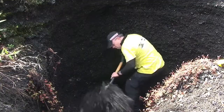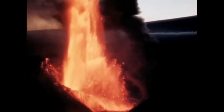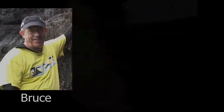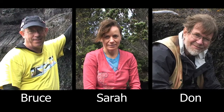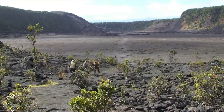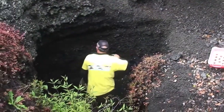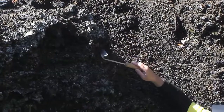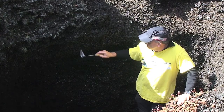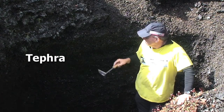The 1959 eruption was one of the most explosive eruptions in Kilauea's history. Bruce, Sarah, and Dawn are trying to find out why. Like detectives, these volcanologists search for clues in the rocks deposited by the lava fountains. We need to look inside the deposits in detail, because the changes in the fountain with time are preserved in the changes in the nature of the material that is erupted in the fountain.